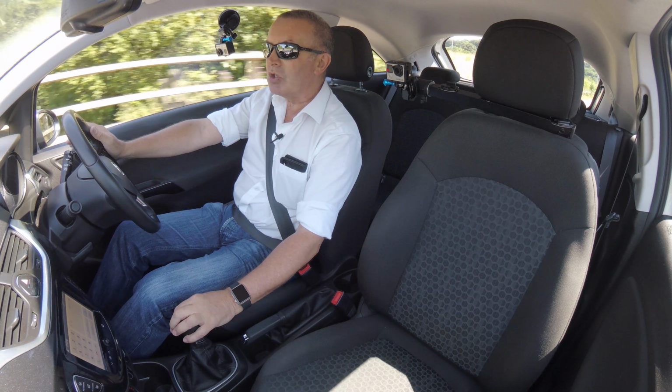Proper handbrake. Got auto headlights. Left hand side, you have your menu there for remaining oil life and your trip computer.